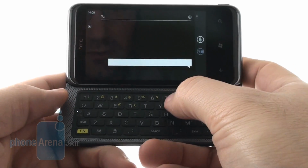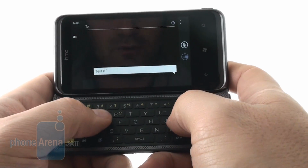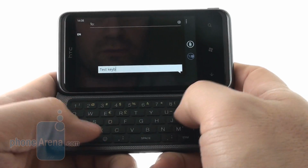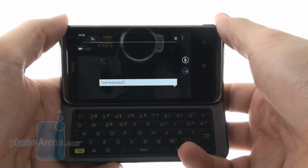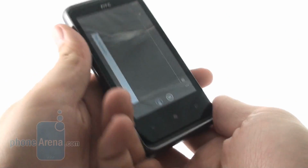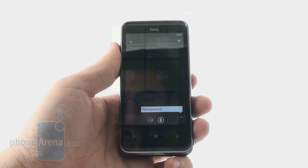And typing on the keyboard itself is a joy. Basically, it's one of the best slide-out QWERTY keyboard experiences we've had recently on any phone, not only on Windows Phone 7 devices. You have to push back the screen half and then slide it down to close the keyboard. Now let's check out the interface.